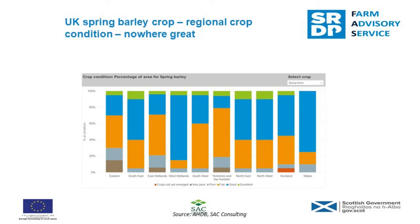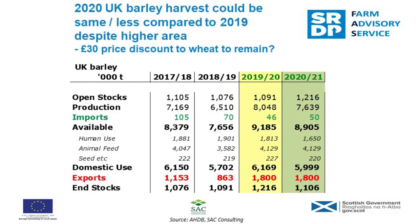Regionally, these figures are from the AHDB website, so you can go and have a look. Generally, most areas are not particularly good. This is obviously a few weeks behind, but in Scotland, a good chunk of the crop is only in fair or poor condition. So what will the yield of the crops be? What will the quality be?